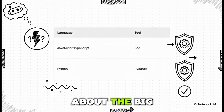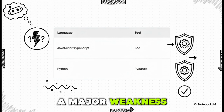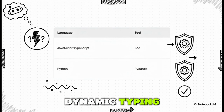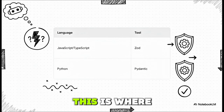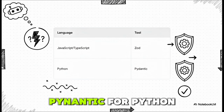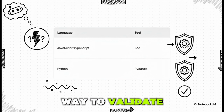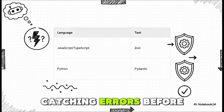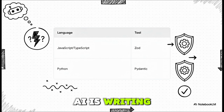Now, let's talk about the big languages in AI, Python and JavaScript. A major weakness for both has always been their dynamic typing, which can lead to all sorts of nasty runtime errors. This is where tools like Zod for JavaScript and Pydantic for Python are lifesavers. They give you a rock-solid way to validate data and enforce a schema, catching errors before they cause problems, which is absolutely critical when an AI is writing half your code.